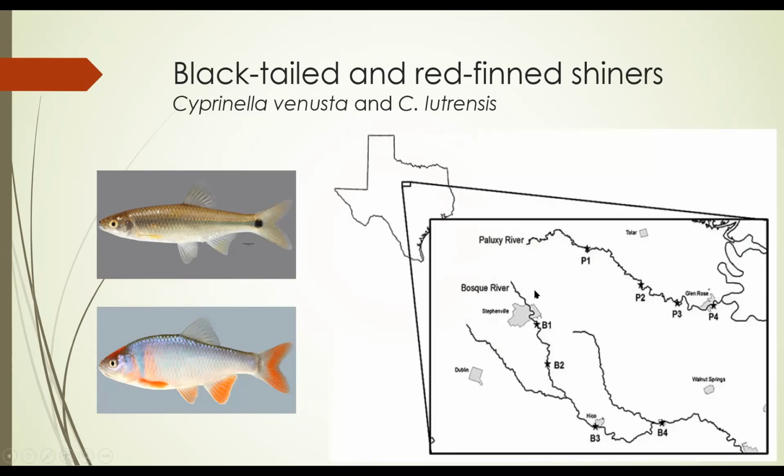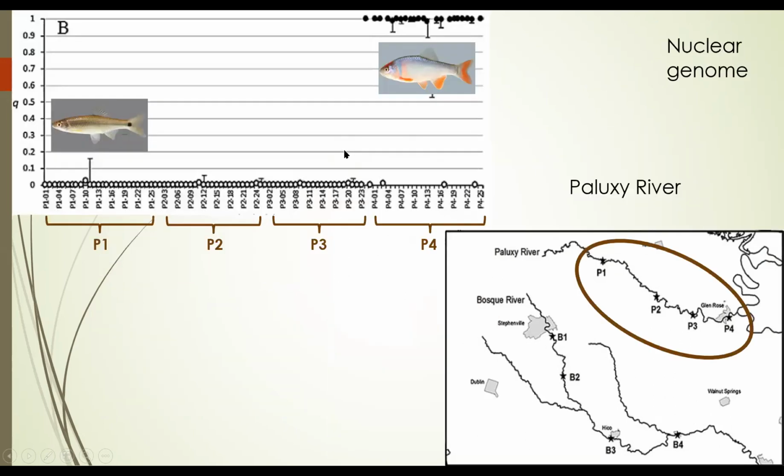So here's what we did. I live in Stephenville. That's this town right here. Hopefully y'all can see my pointer. So there's Stephenville, and there are these two rivers, the Paluxy River and the Bosque River, in which both species can be found. We sampled at 4 places along both rivers, caught the fish, and extracted the DNA from the fin tissues.